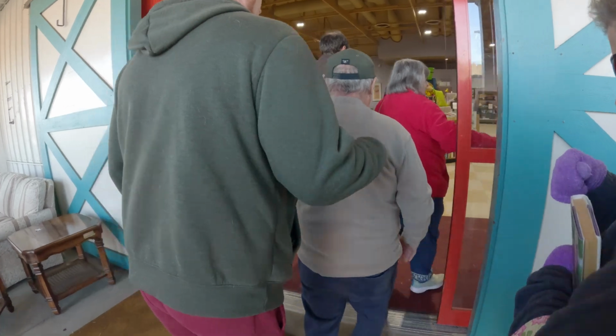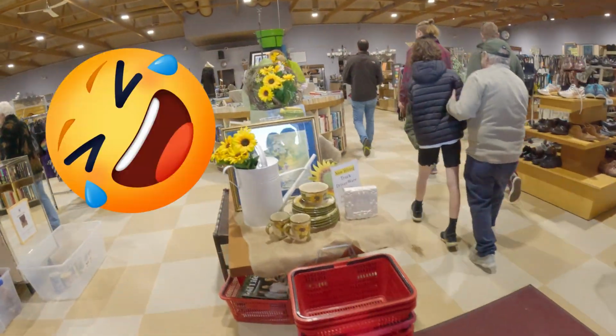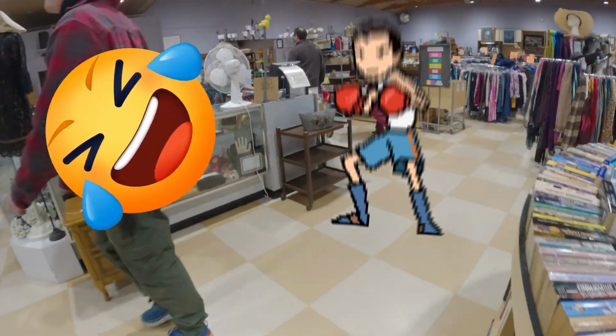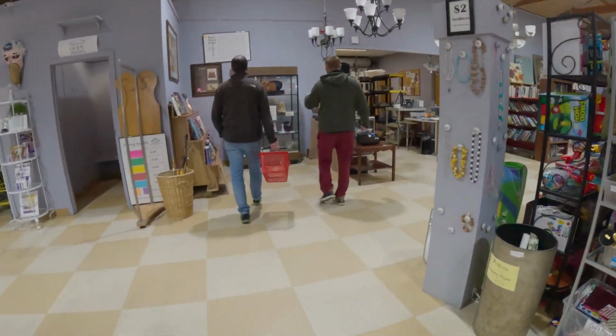Here we go, opening in a thrift store, and Granny was ready to throw some hands. All right, little man, you better move out of my way. No! That hurts too. You know she's ready to get her shopping on.